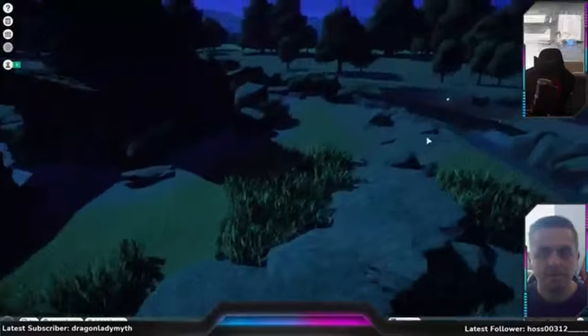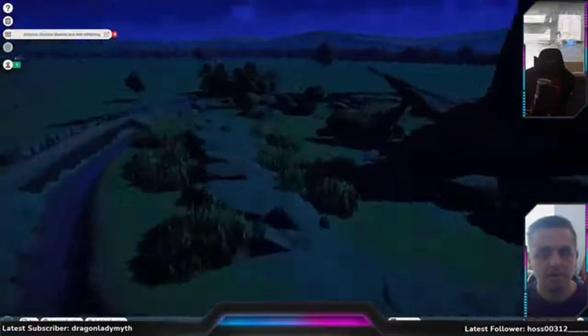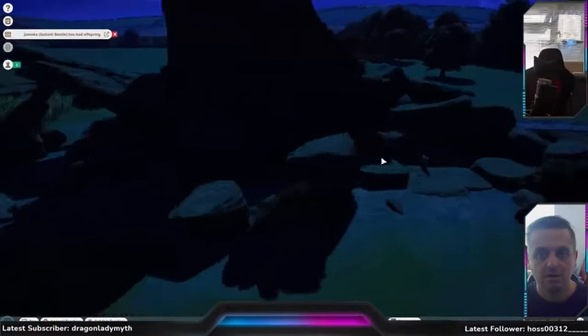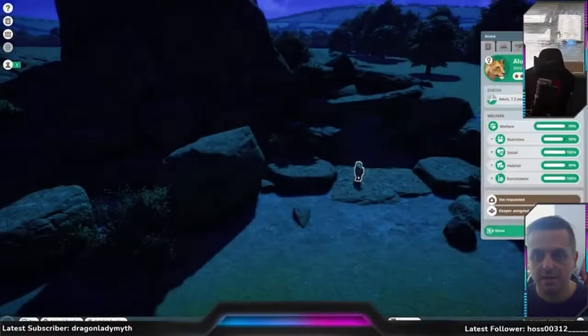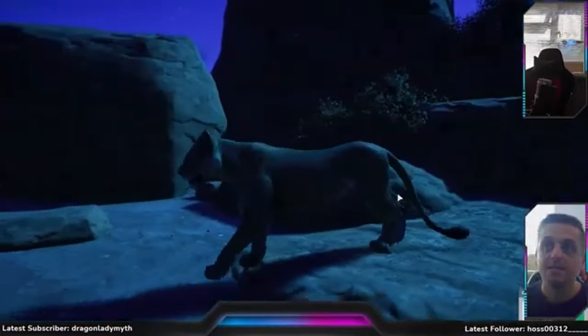Like doves, it's very hard to see. But they are in there. I promise you that, they are in there. Here's the lioness. There she is.